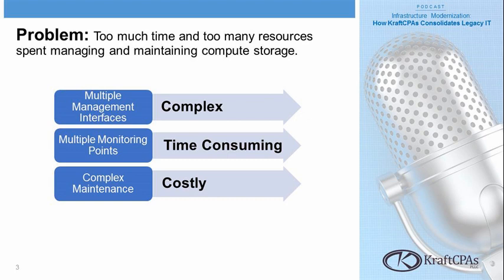Multiple management interfaces, multiple monitoring points, complex maintenance were all the tipping points to start looking for a solution that could bring all of that together and take the strain off that aspect of our business, because we were spending quite a bit of time managing and maintaining our compute and storage.